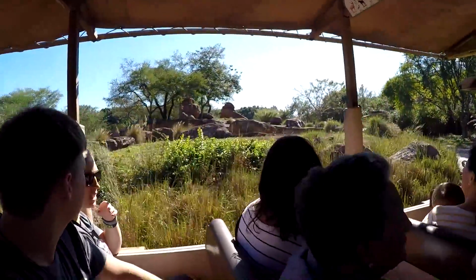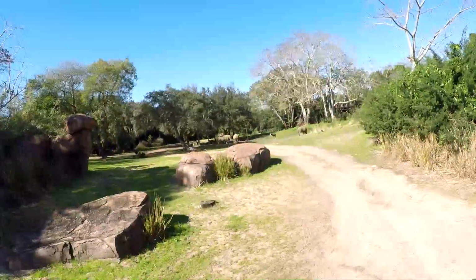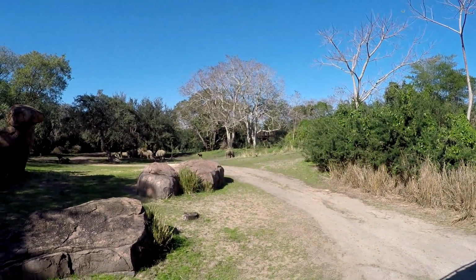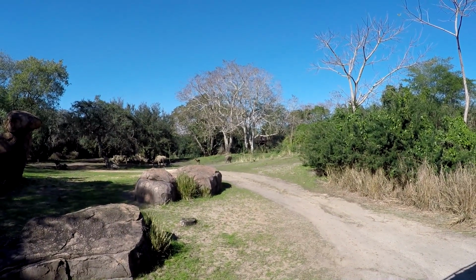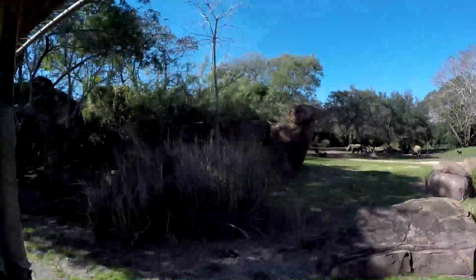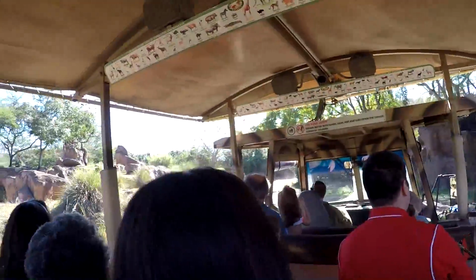Oh, on the right-hand side, you're going to see the white rhinoceros. White rhinos can weigh over 5,000 pounds. They get their name from the Afrikaans word "wyd," which doesn't mean white. Misinterpreted that word, the name just kind of stuck. It means wide. They've got wide mouths that they use for grazing.